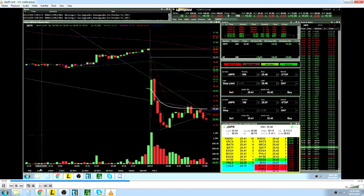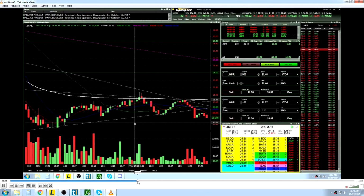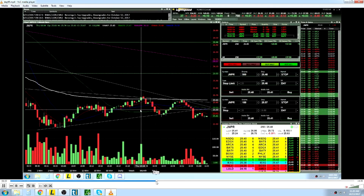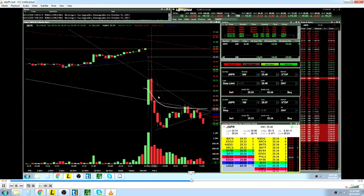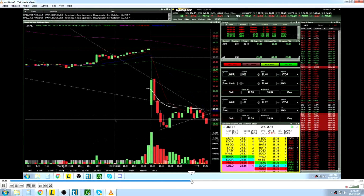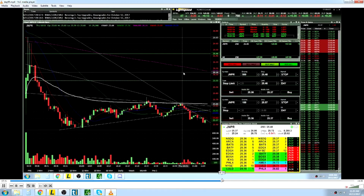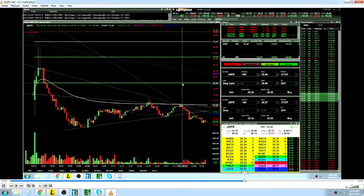I still got 250 shares. Still looks good though. The 9's holding. And then we get a really nice big move there. And again, obviously you want full size, but same situation. It's just not gonna happen every single time. I didn't take another partial down there.